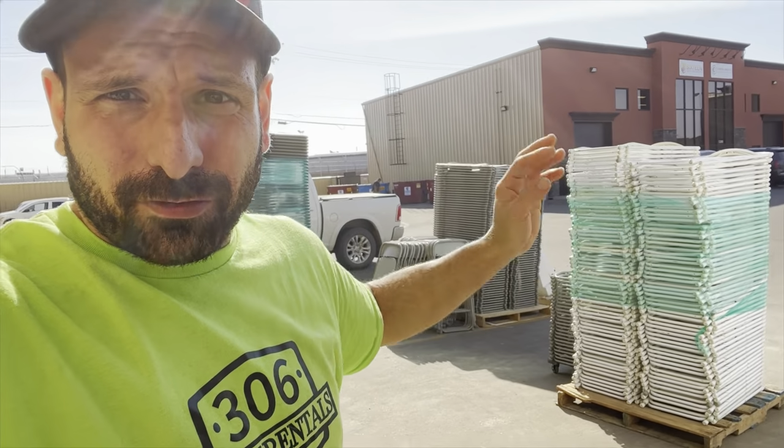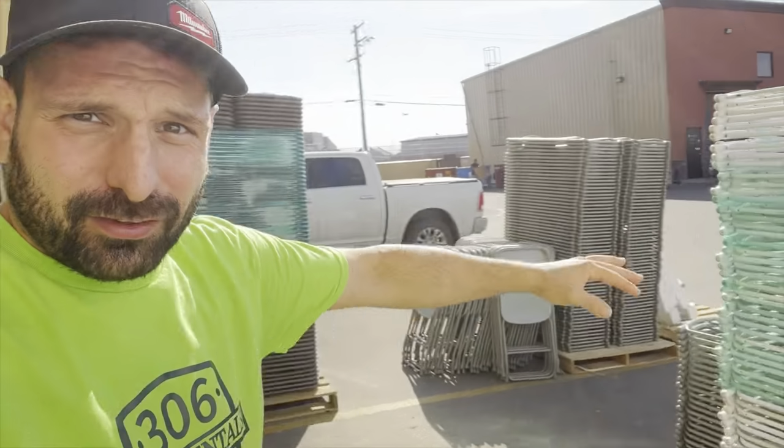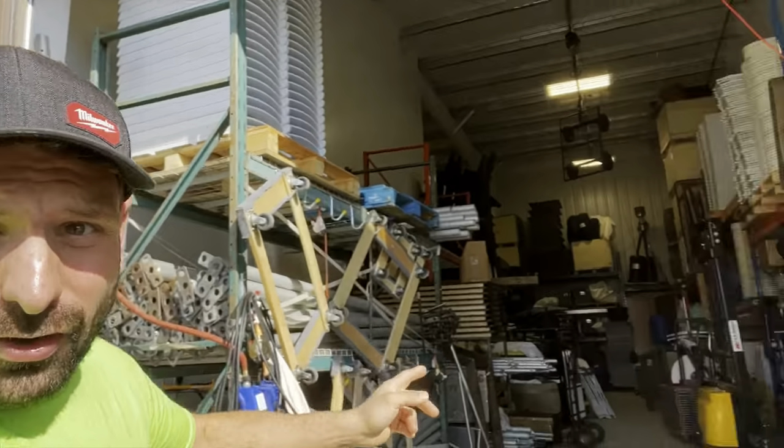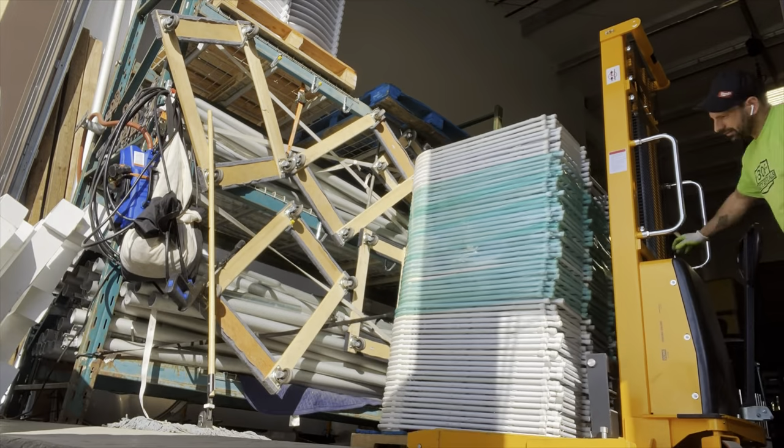So today is Monday, there's returns, everything's coming back, so that's why you see these chairs on pallets, because they just came back from customers and they'll be going in and going up here.